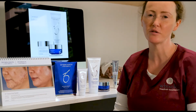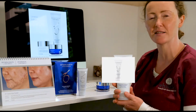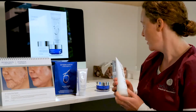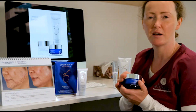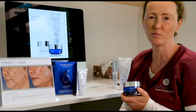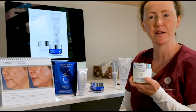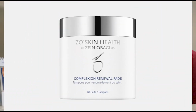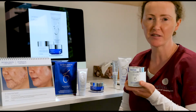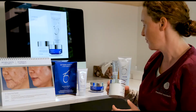So the way the Zeo regime works is that we're going to use initially an exfoliating cleanser to take excess oil and debris off the skin, but without being too harsh. Then we're going to be using this phenomenal exfoliating polish, which is like a scrub which takes away all the layers of dead skin cells which are creating blockage. Then we move on to these soothing and yet clearing exfoliating complexion renewal pads, which not only soothe and reduce the redness and irritation in skin, but they also help be that final step of trying to clear out the base of the pore.